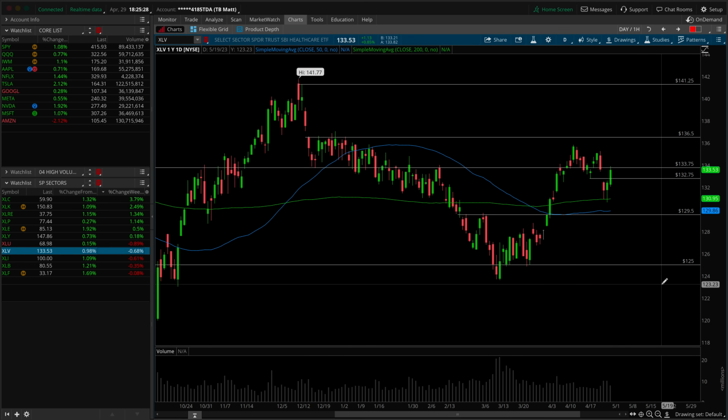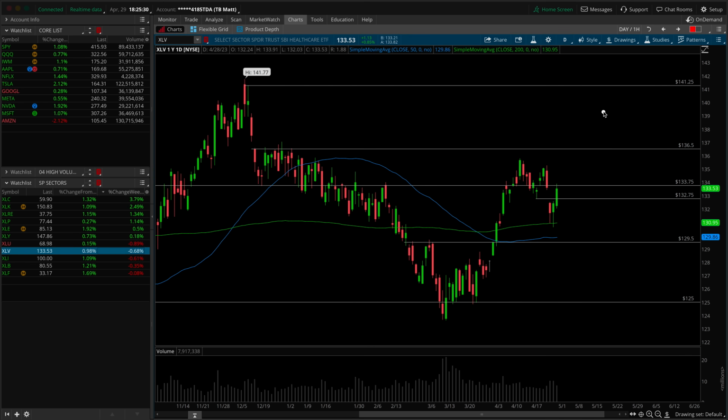Let's take a look at the XLV healthcare sector here. It is the second heaviest weighted sector by market cap, but as we know, it is D for defensive in terms of posture. So we don't want it falling off of a cliff because it is such a heavy weighted representation in the S&P, but we also don't want it leading any rallies in the upward direction. Is it doing either of those two things?